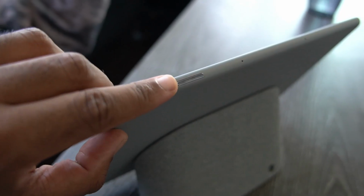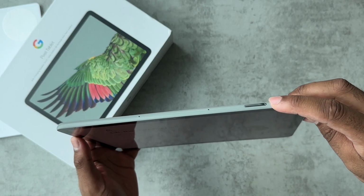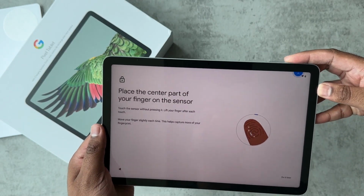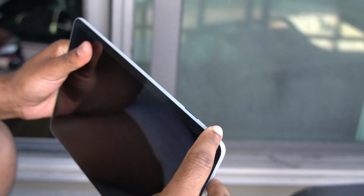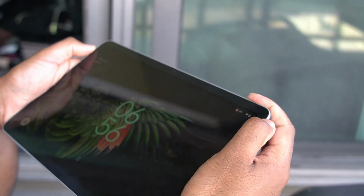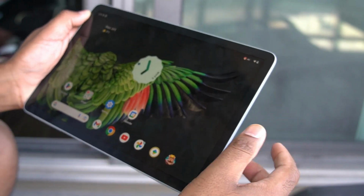The power button also houses the fingerprint scanner, and I have to say I'm not a fan. It is quite hard to locate on the device when you're picking it up, and I usually have to always look for it. The slight indentation makes it difficult to locate in the dark. Despite all this, the fingerprint scanner works fairly well. Not perfect though. I really wish that Google went with an on-screen fingerprint scanner.